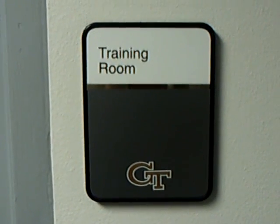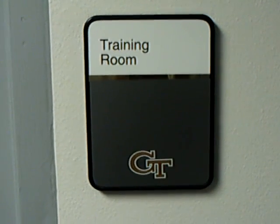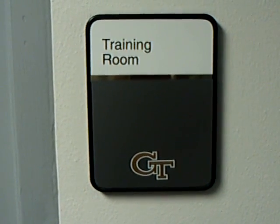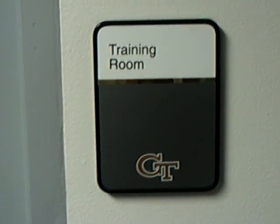Hi, my name is Zachariah Solomon, and today I'll be taking you on a tour of Georgia Tech's athletic training room. I'm currently located on the bottom floor of the Arthur B. Edge building, which is right next door to the football stadium. Let's go ahead and take a look inside.